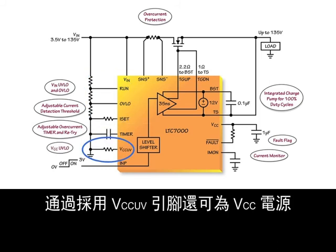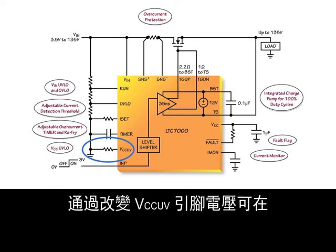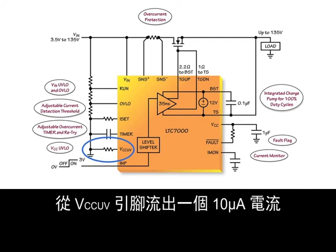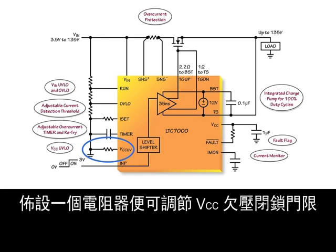Another undervoltage lockout is also available for the VCC supply by using the VCC UV pin. The VCC undervoltage lockout can be adjusted between 3.5 and 10.5 volts by varying the voltage on the VCC UV pin. A 10 microamp current flows out of the VCC UV pin, so just placing a resistor from VCC UV to ground will adjust the VCC undervoltage lockout threshold.